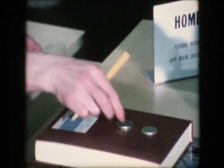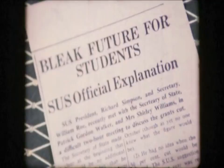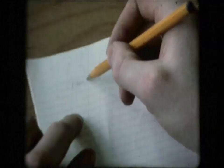And Wednesday, well, in the meantime, your essays. Sources of inspiration.